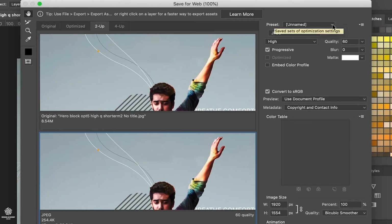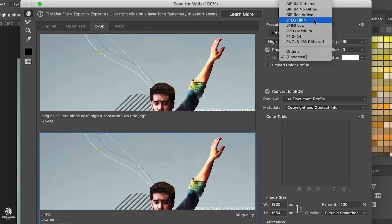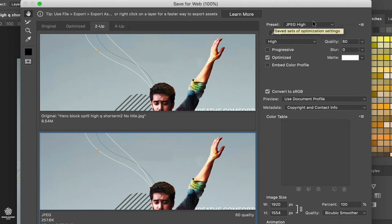So here you have some presets. You can select maybe from JPEG high, low, or medium. Now you can go with high. We have quality 60%, and we have that file size. We can go even below that, selecting low instead of high. And now we have only 78 kilobytes, which is really small for that image size.